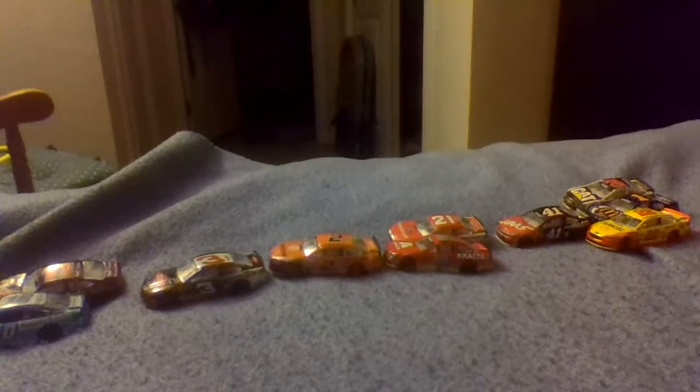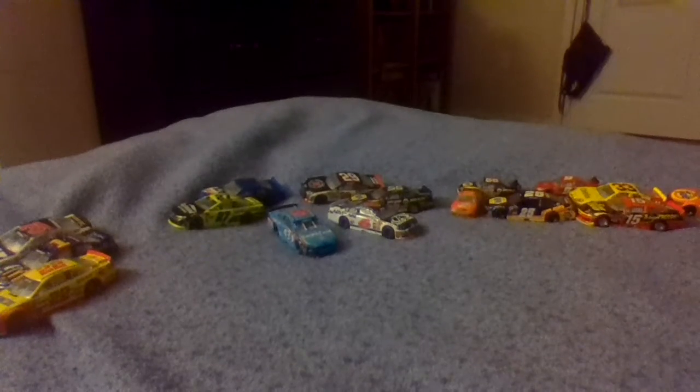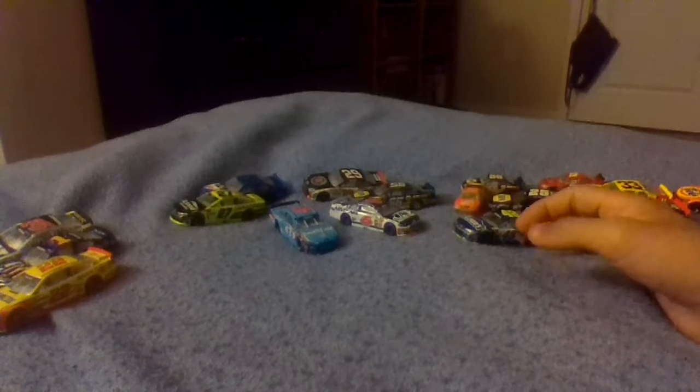Looks like the 83 hit back on 55. Looks like the 33 got some damage. I don't see the damage on Nate Sherman. He got through that wreck unscathed. But Zach Speed, a lot of front end damage. Damage to the 20 car.